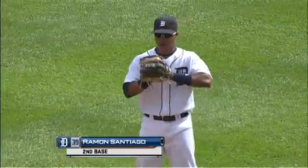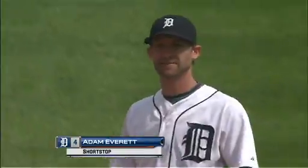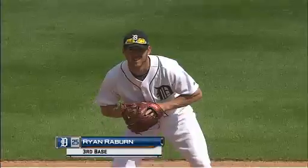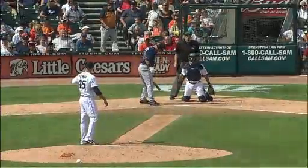Santiago will move to second base. Adam Everett stays in the game. He will play shortstop. We have a new first baseman. That is Marcus Thames. He stays in the game. Pinch hitting for Cabrera.